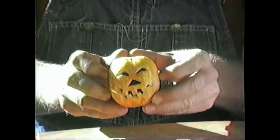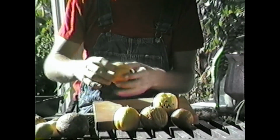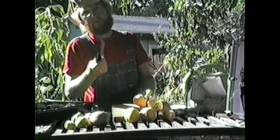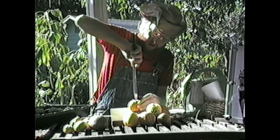Happy face. Oh, nice. What we can do for you now, you take these little pumpkins, and I can sell you these seeds, make a special deal on them, grow them hybrid seeds. Take the pumpkin, take your knife. Just cut a little hole right in the top of it. Doesn't take no time at all.